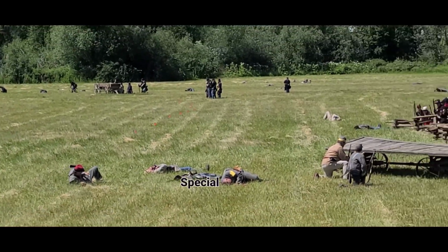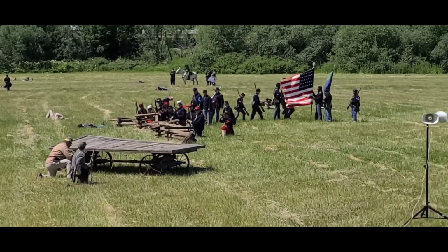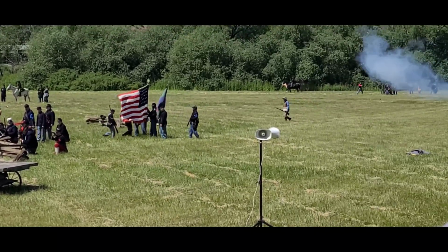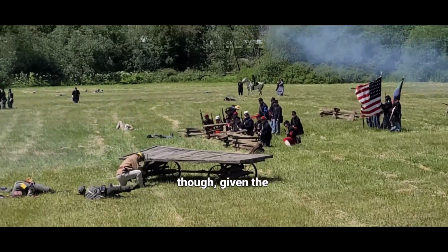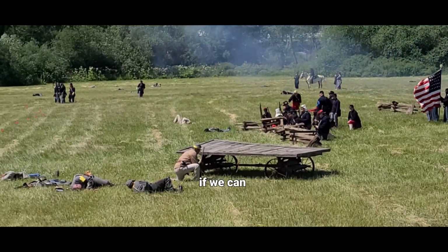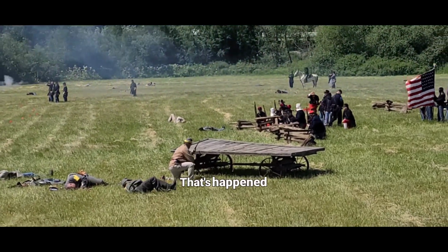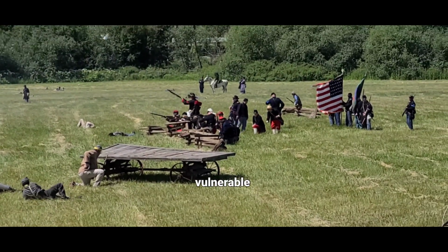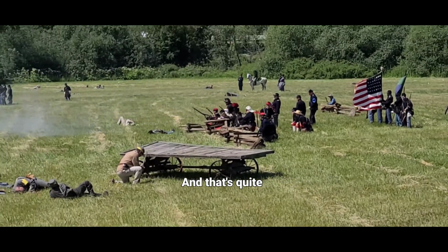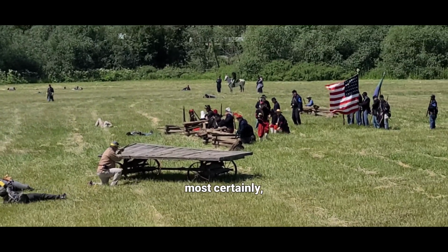Well, that's a special gentleman right there. I think to carry the colours. Oh my goodness, that wonderful position there. Given the chance, we're going to try to see if we can recruit that soldier. For a coloured soldier to be under arms is the first thing, but to be given the most honourable position of carrying the colours, that's quite the soldier there, most certainly.